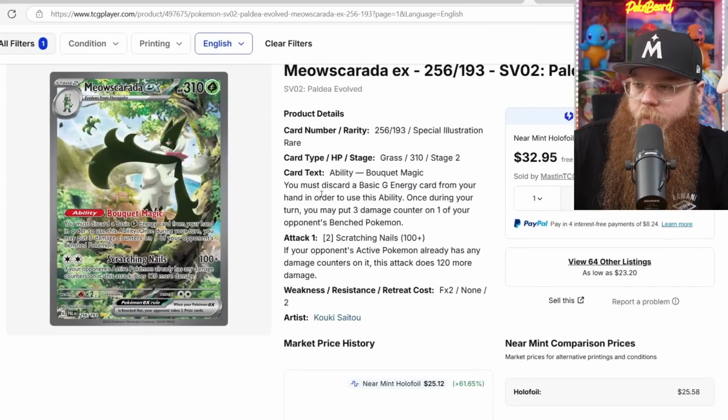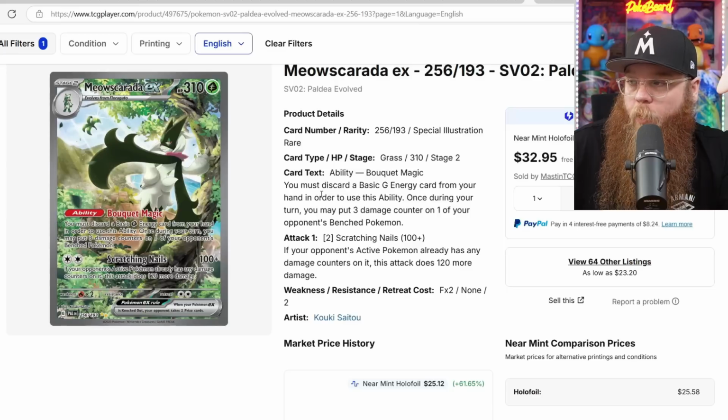So happy to see these Gen 9 starters get some love, because I've been in Pokemon my whole life, so I always have respect for the starters, and it just always shocked me to see the prices on these beautiful special illustration rares of the starter Pokemon. It was just crazy. I mean, just imagine your favorite generation where their first cards ever were beautiful special illustration rares. So I'm a big fan of these cards.